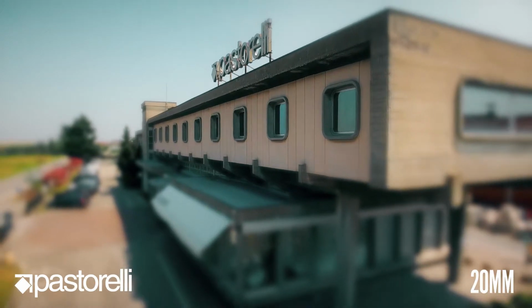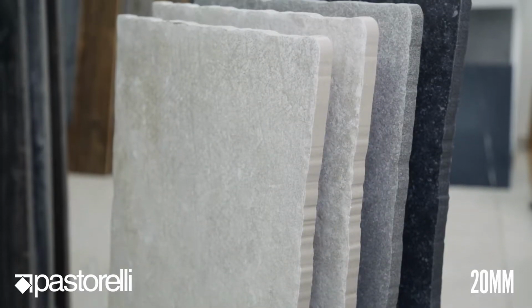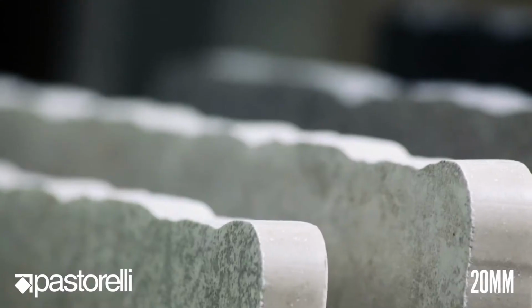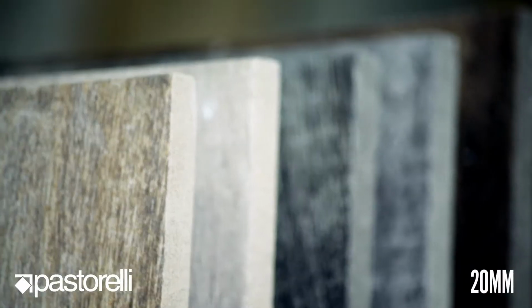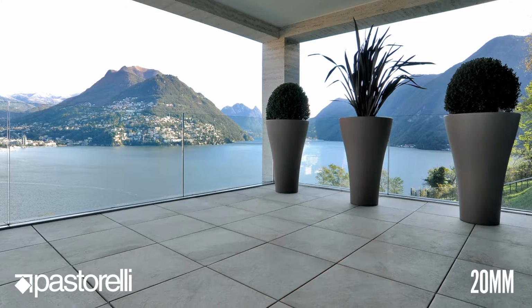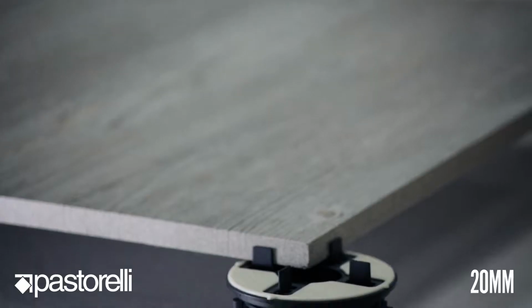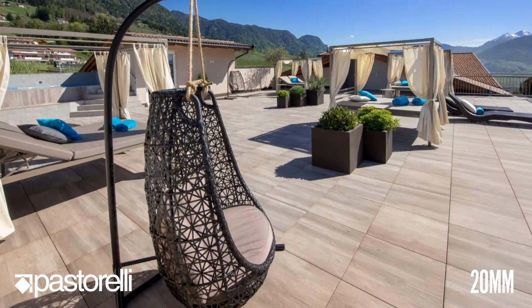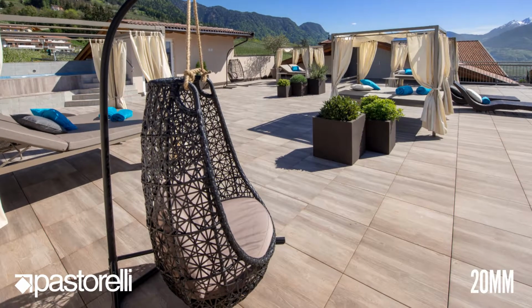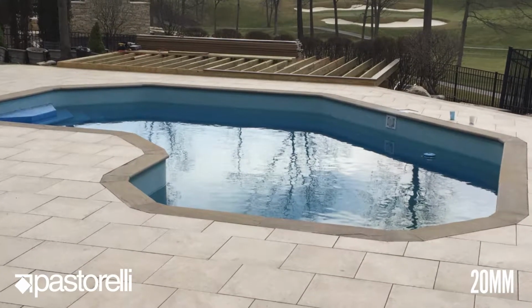Today, we are going to see how Pastorelli produces 20 millimetri, the 2 cm thick porcelain paver for outdoor flooring applications. Pastorelli is market leader and was among the very first to manufacture 2 cm thick porcelain pavers, a material so resistant that it can be installed outdoors without having to glue it on a concrete slab.